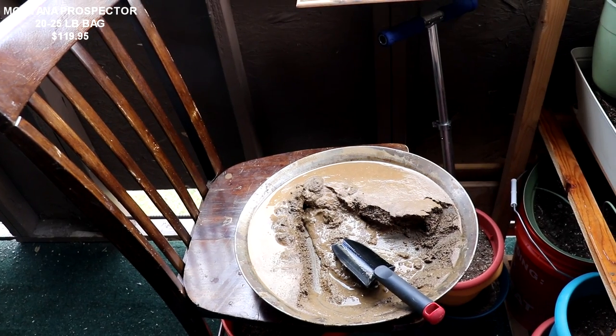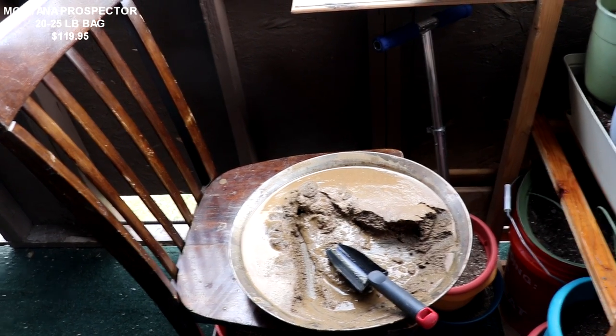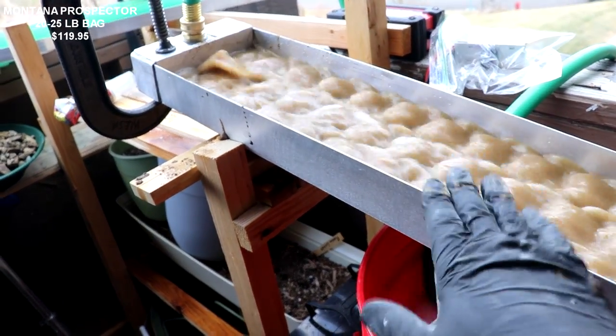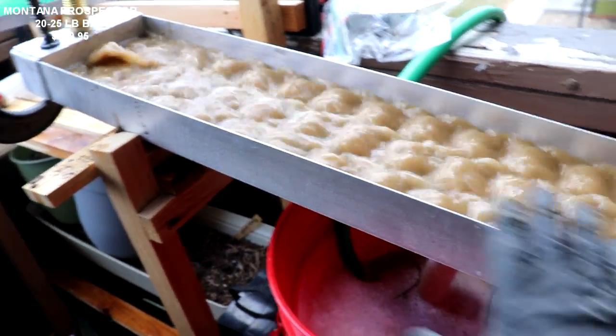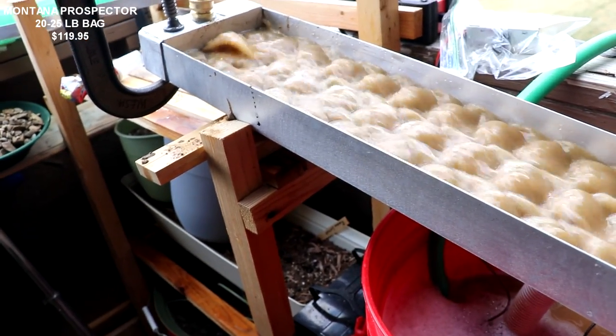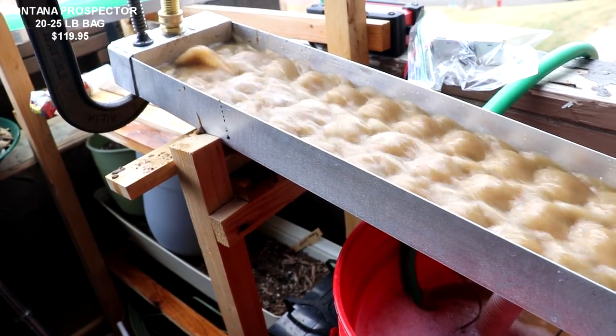So I'm about halfway done running this minus quarter inch stuff through the Dream Mat sluice box. And I think it's time to do a cleanup of the sluice box, and then we can run the rest of this stuff after this is cleaned out. Because I'm pretty sure these are all full of black sand, and we don't want to lose any gold.